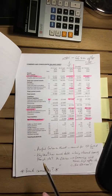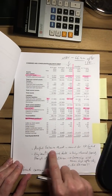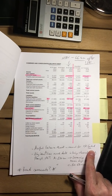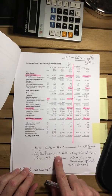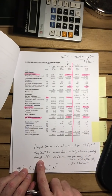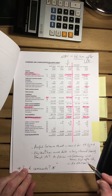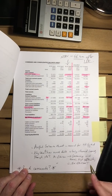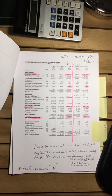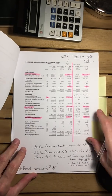The balance sheet, even after the IPO proceeds, is ropey. Awful balance sheet, normal for a private equity-backed company. Key issue: how much debt is being cleared, repaid? Well, I come on to that later. 56 million from the IPO. Borrowings will remain high after the IPO at about 5 times EBITDA. So debt is a problem, so I've put a question mark here. What about the bank covenants?